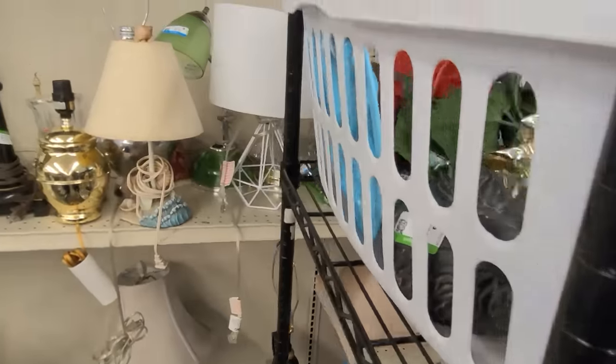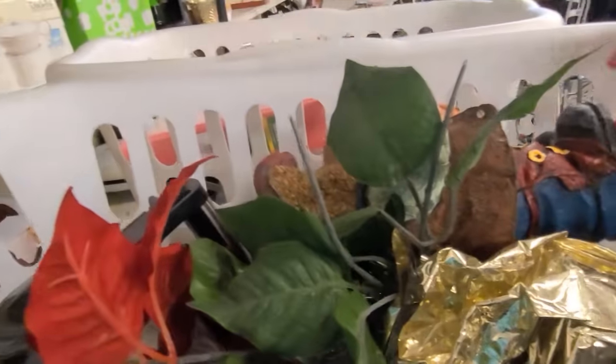Let's see if I can look in here. I have to stand on my tippy toes. Some plates. What about this one? Ooh, this one looks promising. There is a black cat in here. Let me try to get a good balance. Looks like it's $4. It's a piece of iron.